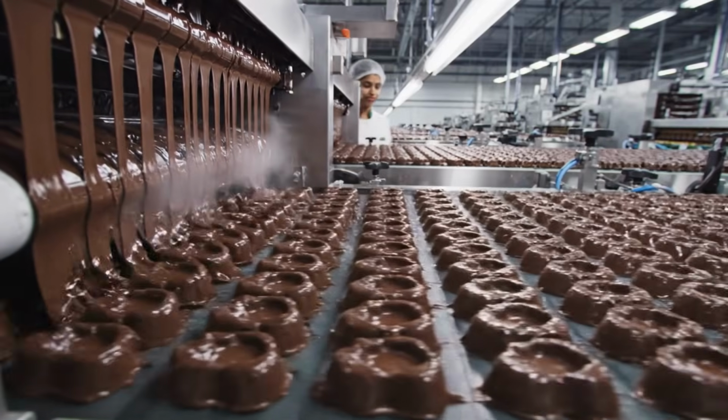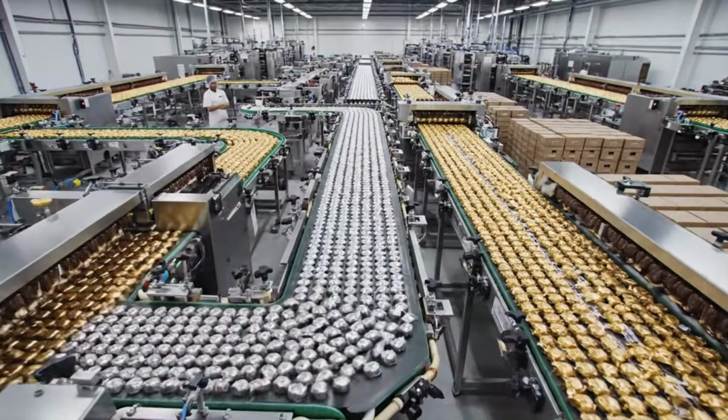Keep an eye on the cooling tunnel temperature. Roger that. Everything is running smoothly on the wrapping line.